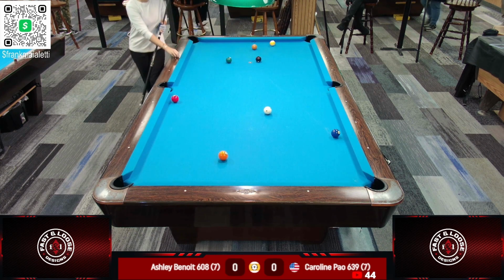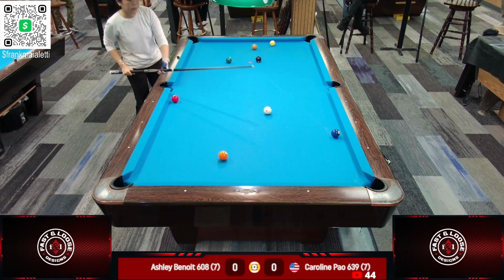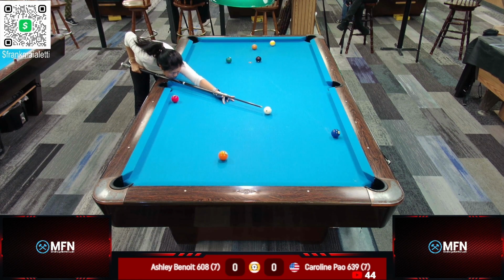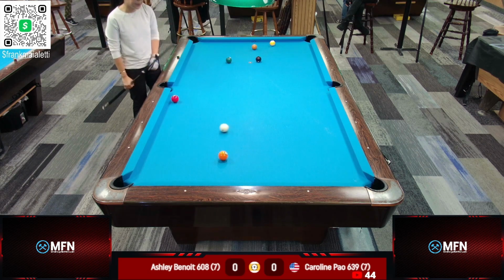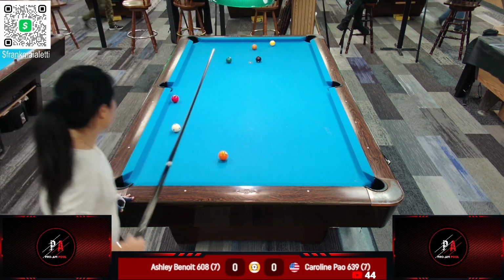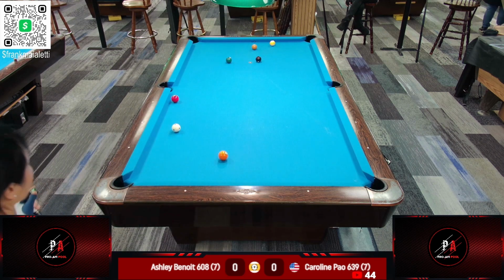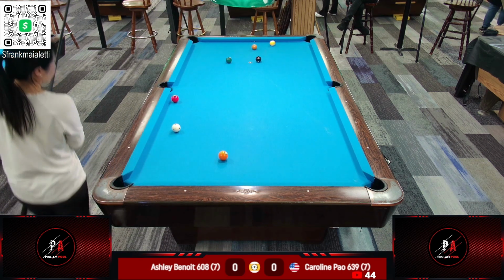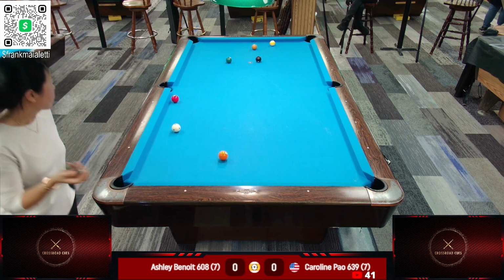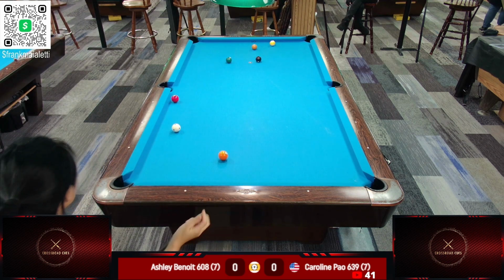All right, Caroline can play this 2 right to the corner. She can come across 1. Probably going to catch that second rail for the 3. That's a great shot to get to the 3. She'll play the 3 to the corner with a little bit of low English, maybe even low left. She wants to catch that rail, come out just a tiny little bit.